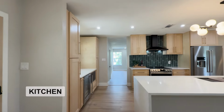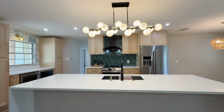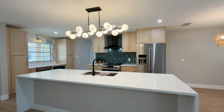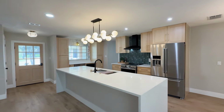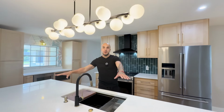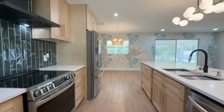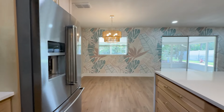Now, my favorite part of this property has to be this kitchen. First, you have this 10-foot island, quartz countertop throughout the entire kitchen space. Really cool modern light fixture right up above. And then because you have a 10-foot island, plenty of seating available right in the front. So you can put about 6 to 7 stools. So if you wanted to eat your meals at your island, you have the ability to do that.